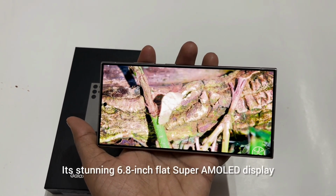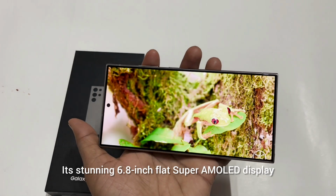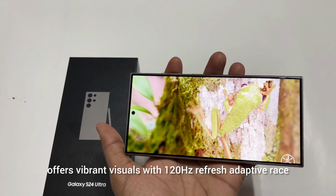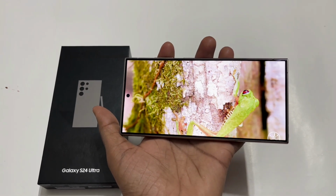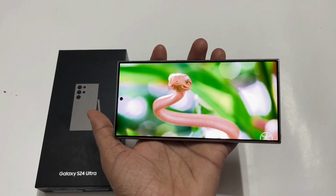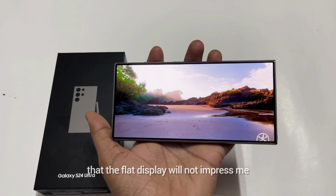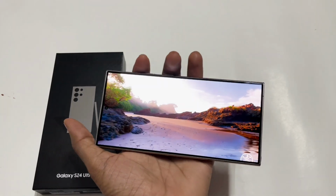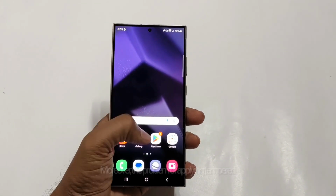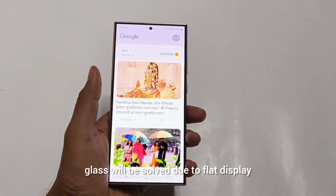Its stunning 6.8 inch flat Super AMOLED display offers vibrant visuals with a 120Hz adaptive refresh rate. HDR content on this display is a treat to the eyes. Initially, I thought that the flat display would not impress me, but I was wrong. Moreover, the problem of applying tempered glass will be solved due to the flat display.